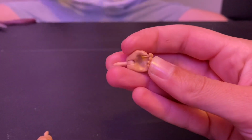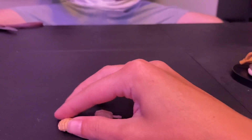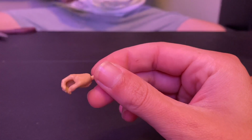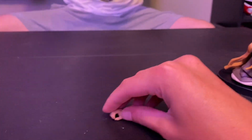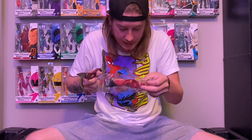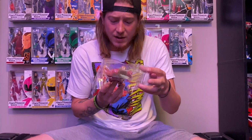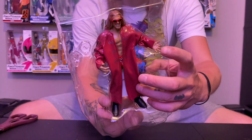So there he is. Edge is one of my favorites. I kind of had a love-hate relationship with Edge growing up, because there was times I really did not like Edge, and there was times I really did like Edge. So, but he is one of my favorites, and he did have one of the best theme songs, I think. So what is really weird, and I didn't notice this, they just zip tied in that hand. That's it. There's no other ones.